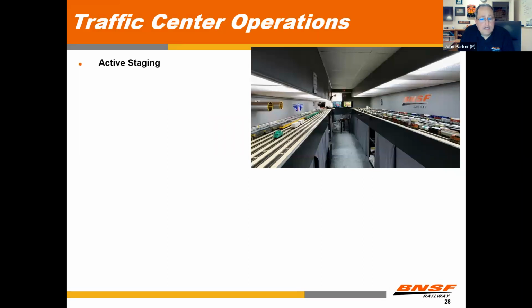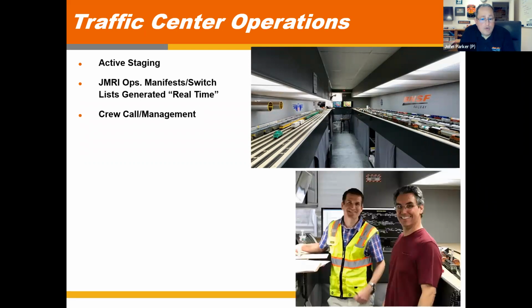So the traffic center, this is an active staging area, and we use JMRI operations in real time. So the traffic manager is generating manifests and switch lists in real time. And when the train's finished, the traffic manager terminates that and makes those cars available for another move. 2 people work back here, a traffic manager and an assistant. In fact, I think the guy on the right here is on the call.